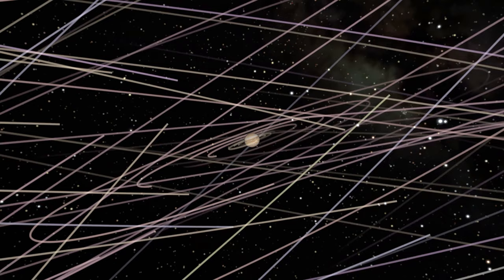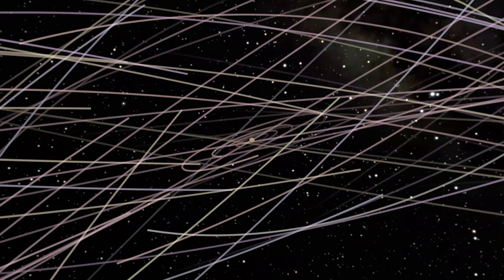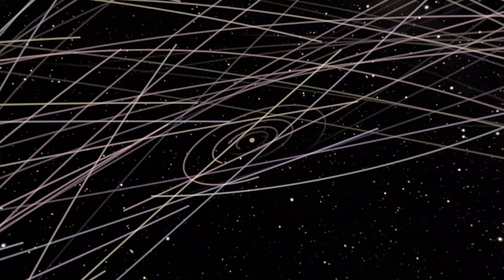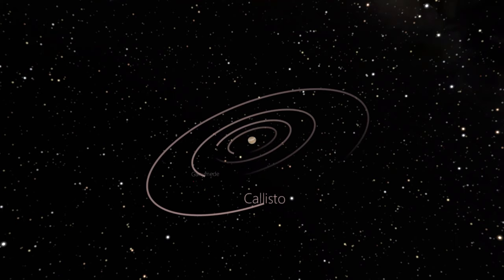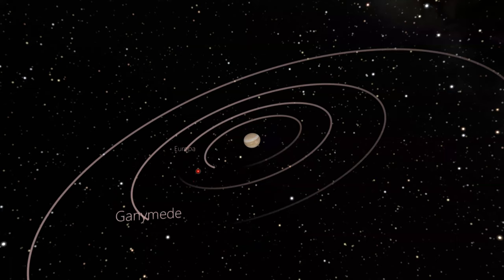And those moons that are warmer, the ones that we're really excited to look at and really excited to investigate, are what we call the Galilean moons of Jupiter. And there's four of them. We have Io, Ganymede, Europa, and Callisto. Now, I don't know if you'll be able to read these labels, but they'll help me know where we are. So Callisto is right here. Ganymede's a little closer in. And if we zoom in a little bit more, we'll be able to see that Europa is here and Io is here.